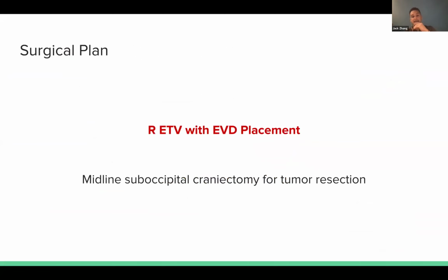So with that being said, our surgical management was, first off, for the treatment of the hydrocephalus, which I'll focus on here, we chose to do a right ETV with an EVD placement, and we were going to leave the EVD clamped. We were just going to have that in place in case the ETV fails, you can open up the EVD and not have to go back in a second time. And then for the resection of the posterior cranial fossa tumor itself, Dr. Icahn chose a midline suboccipital craniectomy approach.